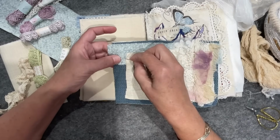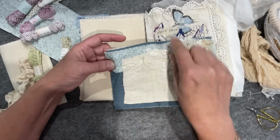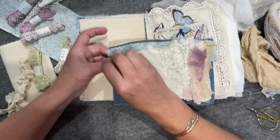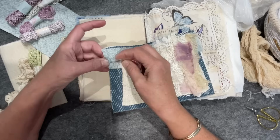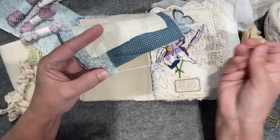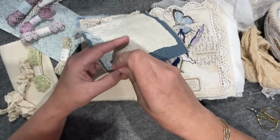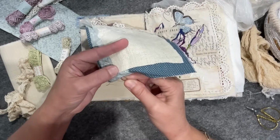That's good. That'll just be lines and lines of running stitch. I will need to sneak my needle in under all this because I did, oh no, it's not stitched down too much. Oh, that's good. I can still get in under there to continue that stitch down. It's not anchored. There we go.